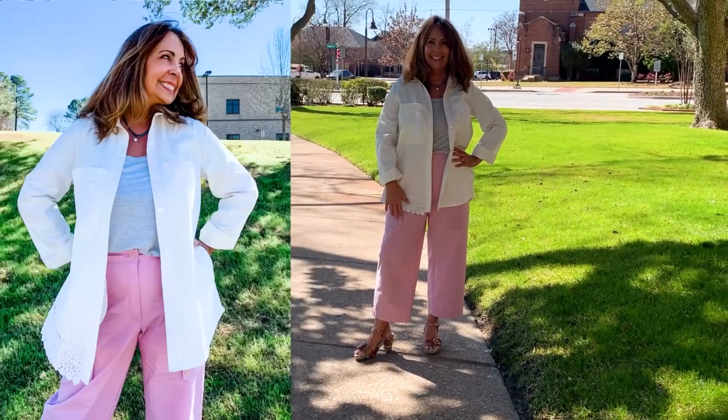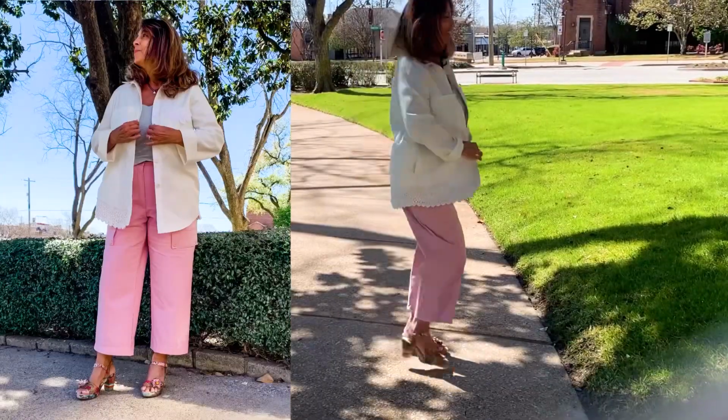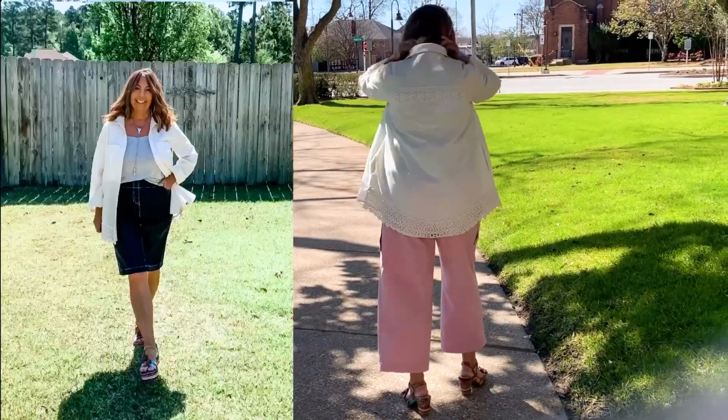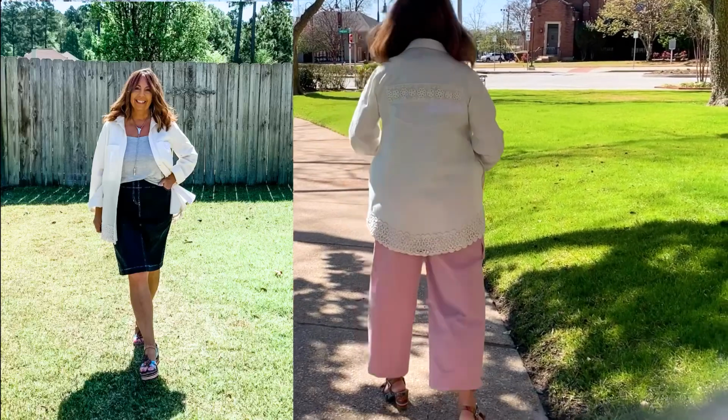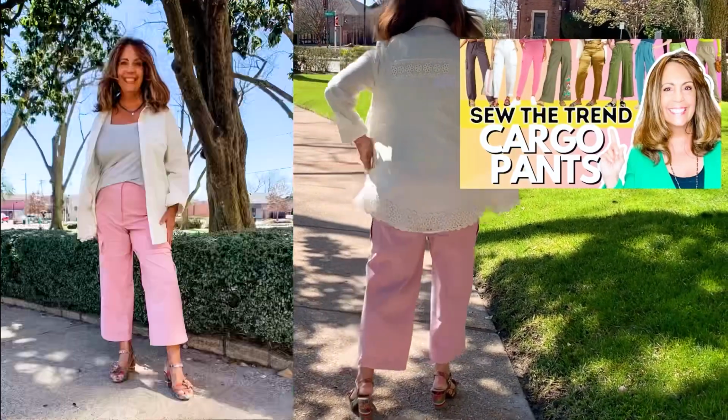The Shacket is my favorite Shacket pattern, the Style Arc Logan Shacket. This is a cotton twill, and I added a bunch of lace that I had on hand just to give it a little extra interest. By the way, if you're interested in sewing cargo pants, I have a video with 10 pattern suggestions for you.